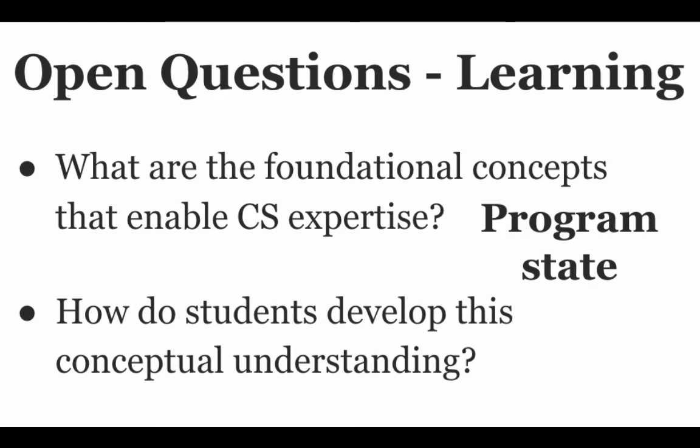So my initial answer is that one of these foundational concepts is program state. And again, within CS expertise, I'm currently focused on programming expertise. And by program state, I mean the values of relevant variables, program counters, etc. And these are things that functional languages have, even though we refer to them as stateless.